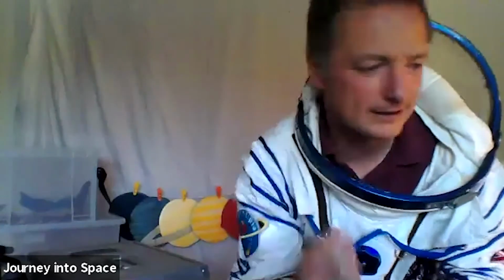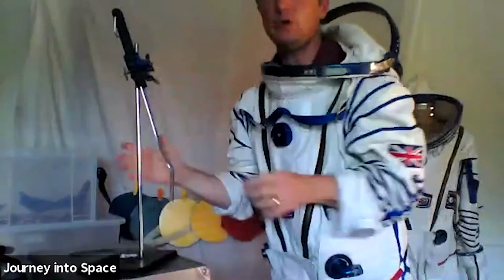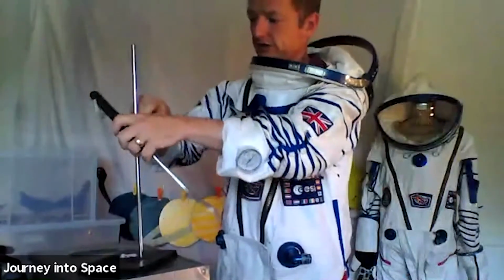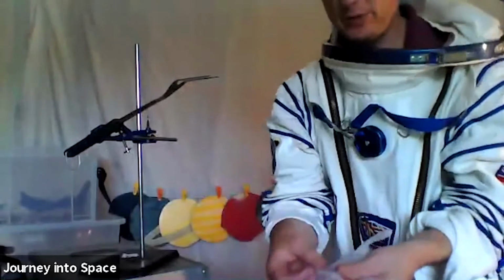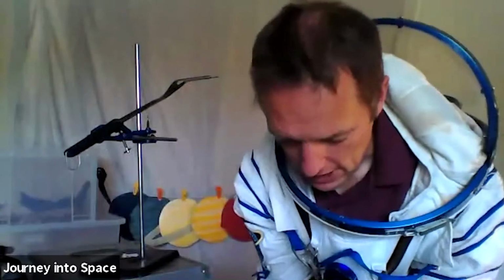And this is our last little experiment. I need my torch device here, because we are going to simulate re-entry. I'm going to bring this down here, and we're going to simulate re-entry. I've got my toasting fork here. I'm going to put some gloves on, and we are going to put two astronauts through the torture of re-entry.